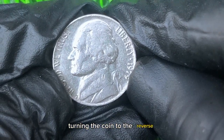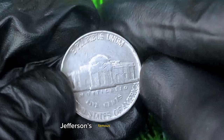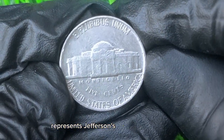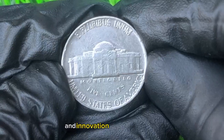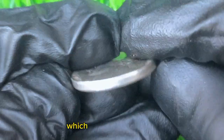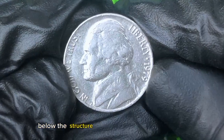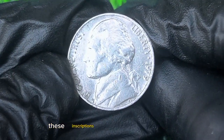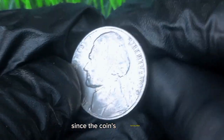Turning the coin to the reverse, you'll see Monticello, Jefferson's famous home in Virginia. This neoclassical building represents Jefferson's love of architecture and innovation. Above Monticello, the phrase "E pluribus unum" is engraved, which means "out of many." Below the structure, you'll find the words "Monticello," "5 cents," and "United States of America." These inscriptions have remained consistent since the coin's introduction.